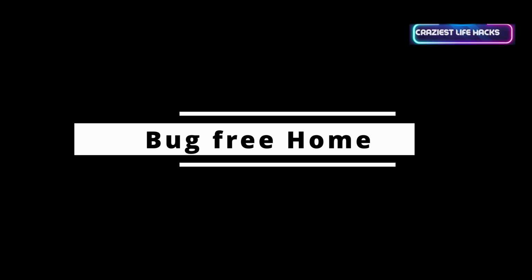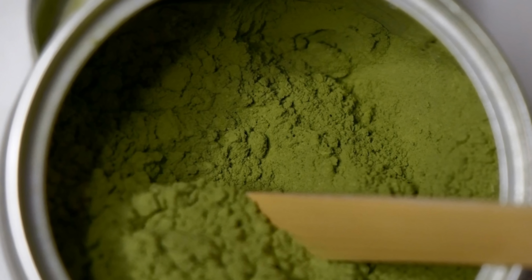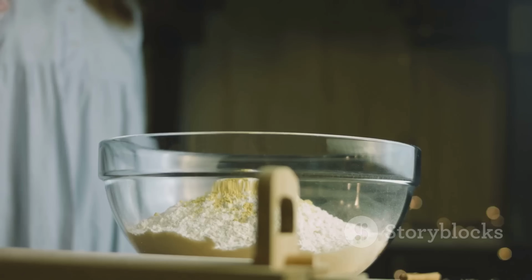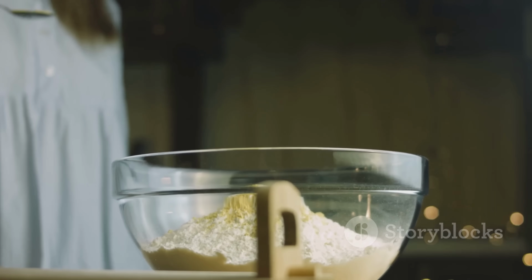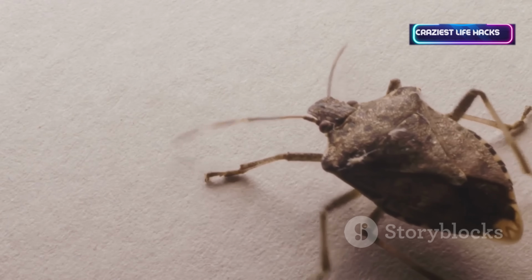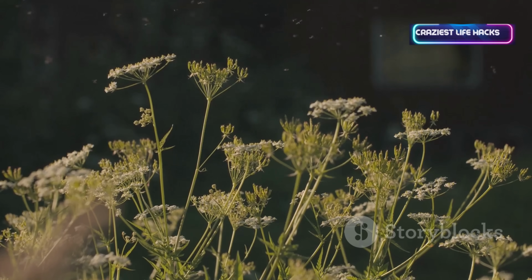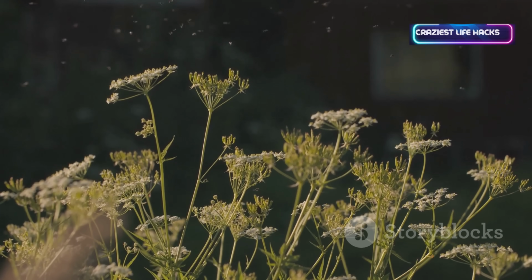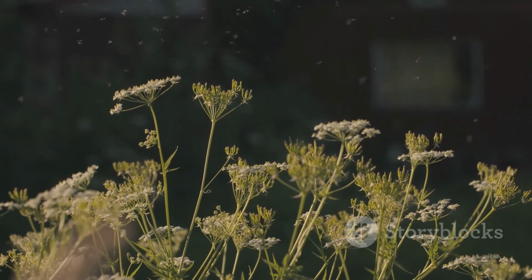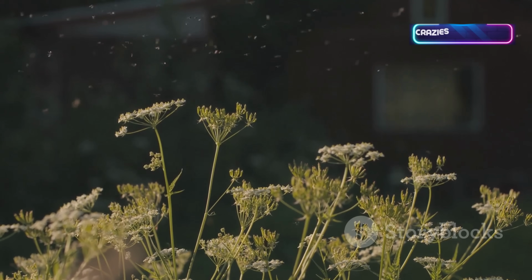Prepare to be amazed, my friends, because I'm about to introduce you to a secret weapon in the battle against bugs: Diatomaceous earth. This unassuming powder may look like flour, but don't let its appearance fool you. It's a microscopic bug destroyer, a silent assassin that will send shivers down their exoskeletons. Made from fossilized diatoms, tiny aquatic creatures, Diatomaceous earth works its magic by dehydrating bugs, effectively turning them into dust.